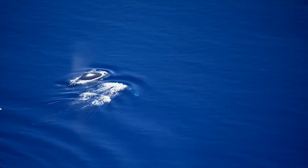This year, around 20,000 humpbacks have made the journey to the reef. Majestic proof that when we care enough, we can strike a balance between our needs and those of the natural world.